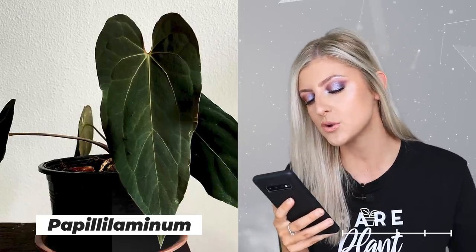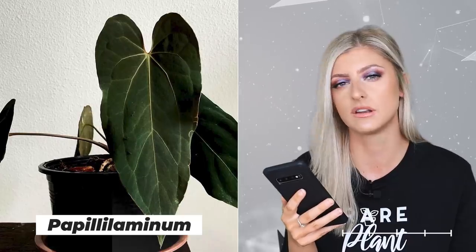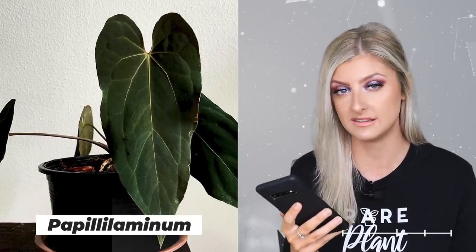Next on the list, we have the Anthurium... how do I pronounce this? Papillalaminum. It's on the screen, of course. So the picture I'm showing you now might not be of a real one. And I say this because, oh my goodness, try and Google this plant. Because the amount of hybrids with it are insane.